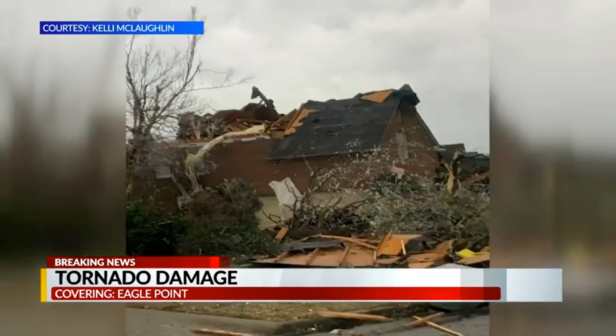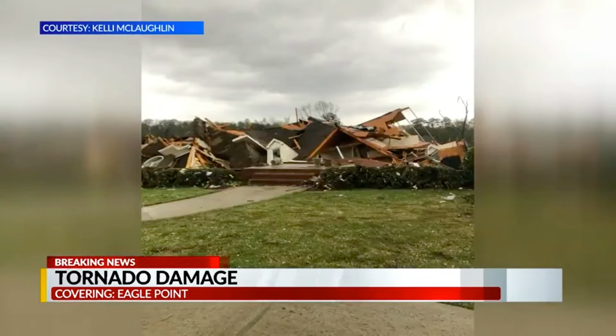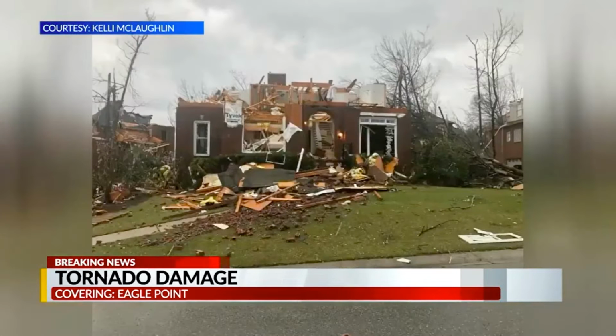They are professionals. They use a scale that basically goes from EF0 all the way up to EF5, and they look at what damage fits in that rubric, and that is what the rating of the tornado will be that moved through Eagle Point. Potentially EF3 damage here that we're looking at. We're going to be lucky if we do not have injuries from this. It'll be a really good day if we do not have injuries, because when you see site-built homes damaged like that, that is very dangerous.